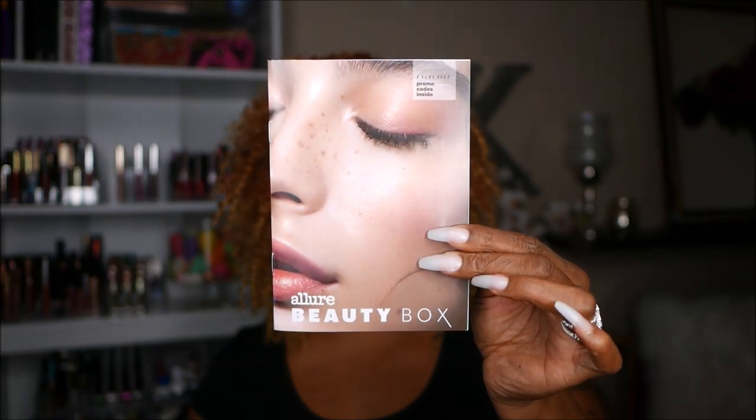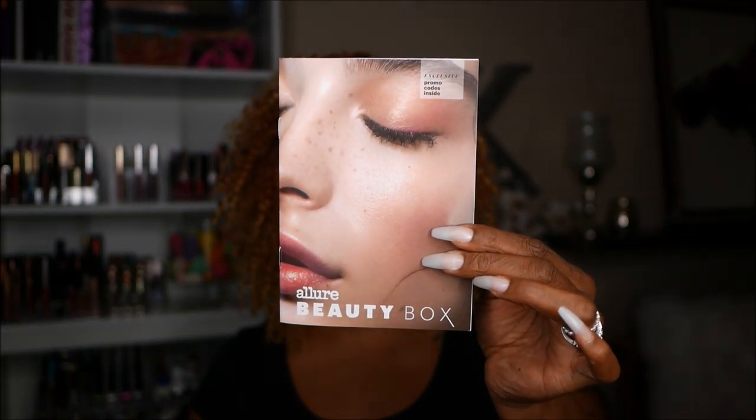Now this month, of course, like every month, I have my little booklet here and this is what it looks like for the box. And of course, as usual, it does list everything that is in my box. So I will be able to share some information and pricing with you guys. So let me go ahead and get myself together for this unboxing.